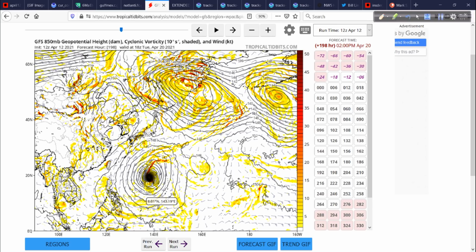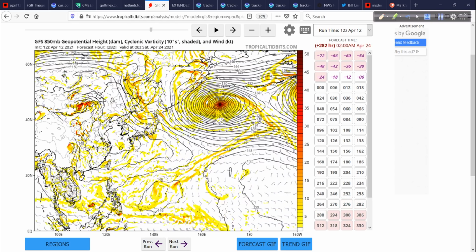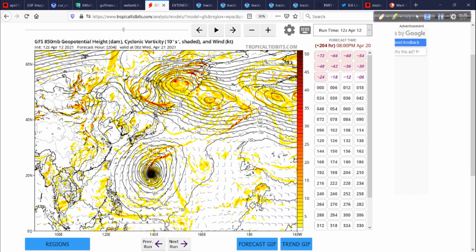Other than the fact that it looks like we're going to have a strong typhoon in the western Pacific, and then it may get caught up in the westerlies, as I talked about, and that energy gets up into the mid-latitudes, and it can do all sorts of interesting things. We'll talk about that later. Right now, it's still in its formative stages.